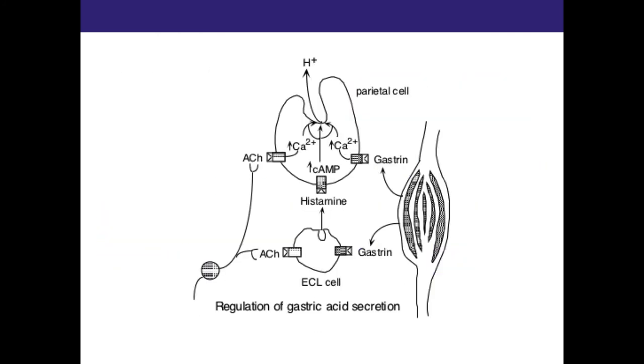Enterochromaffin-like cells. E-N-T-R-O, enterochromaffin, C-H-R-O-M-A-F-F-I-N, dash-like cells. Enterochromaffin-like cells. So ECL is enterochromaffin-like cells.